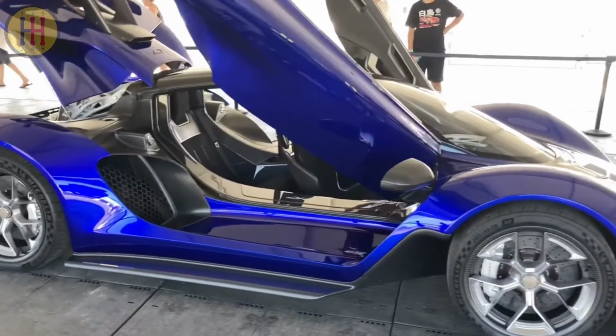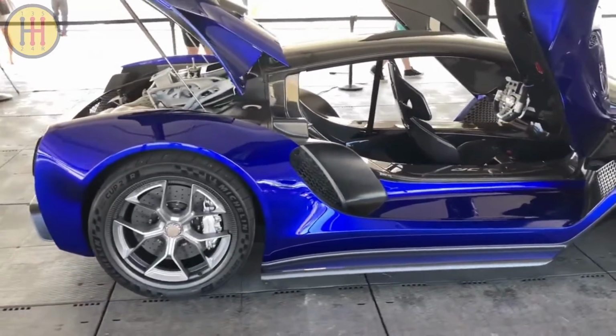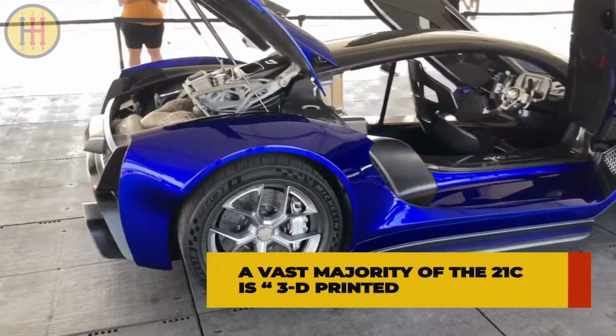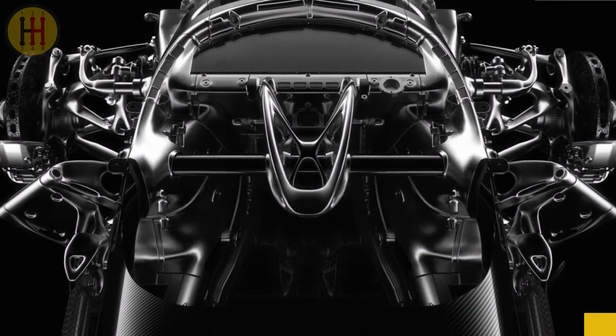Number 3. The 3D Revolution. If this all sounds crazy, it's because nobody else builds cars like Zinger. A vast majority of the 21C is 3D printed by the largest, most advanced printers in the world.